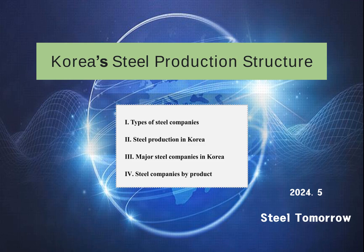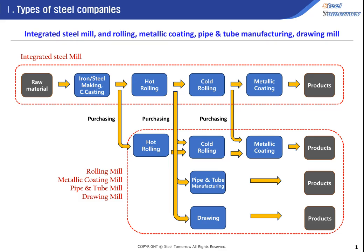Hello. We have prepared this topic to help you understand the steel production and companies in the Korean steel industry. This topic includes types of steel companies, steel production in Korea, major steel companies in Korea, and steel companies by product. First, the types of steel company.